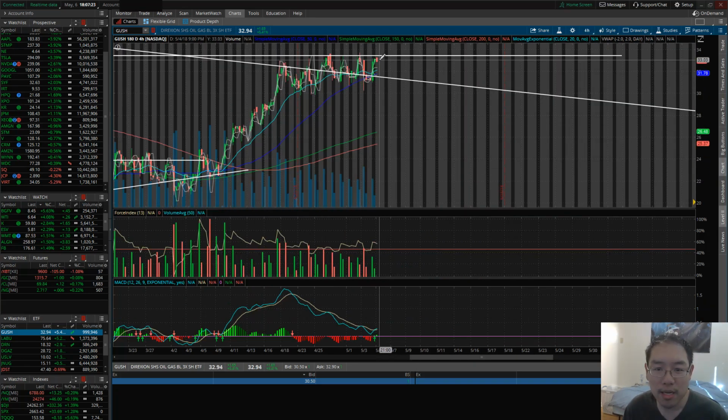Are we going to buy into GUSH right now? Once again, we're at the peak. I wouldn't go in right now because /CL could still make a false breakthrough, right? It can falsely break up before it comes back down. So if it does come down, we can expect GUSH to come to where? 31.22. What does that mean? Another potential good buying point.